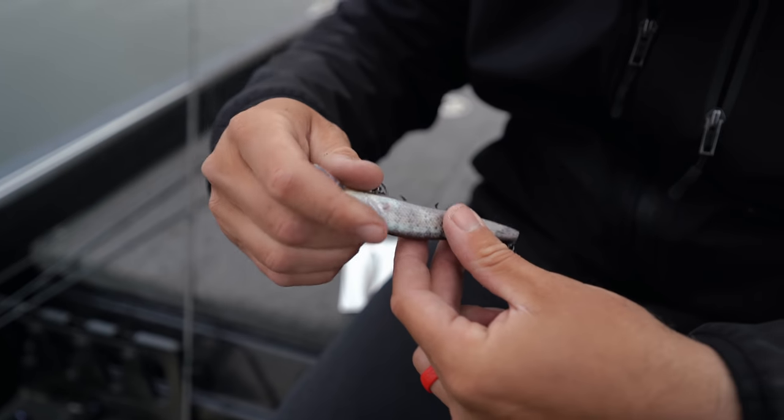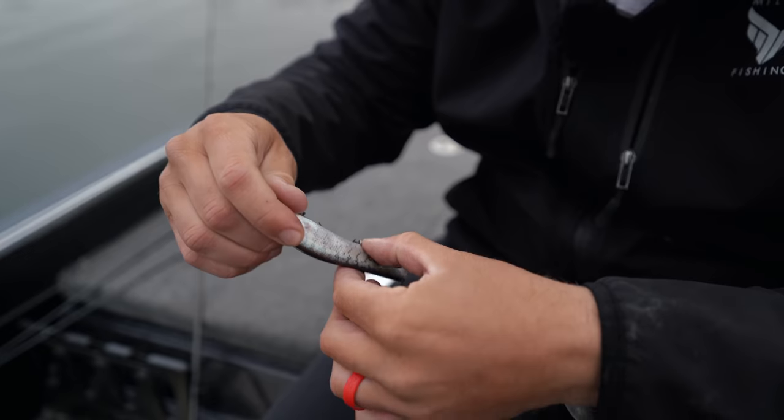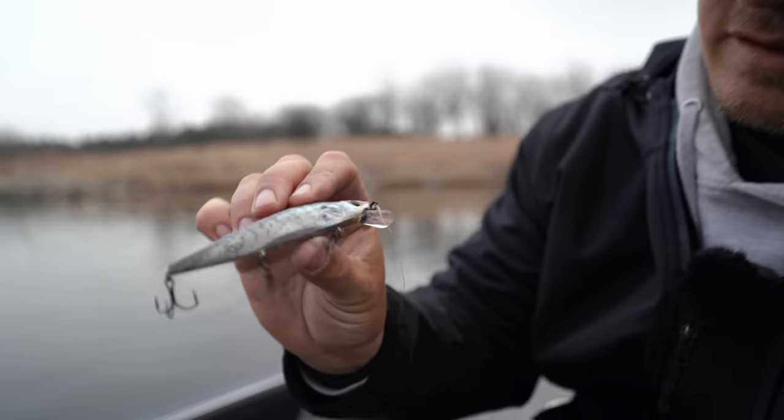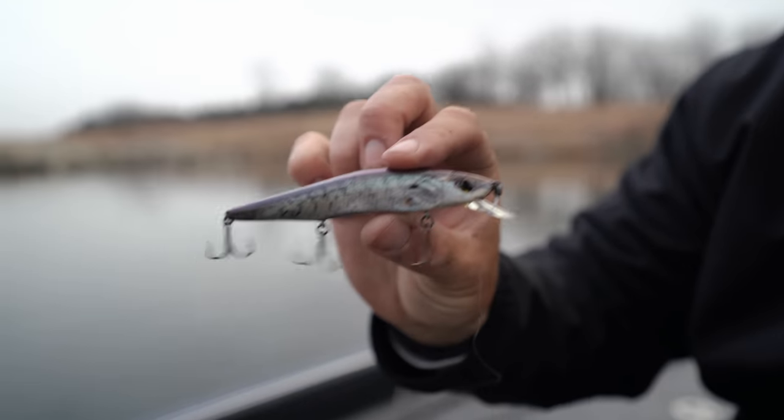It's gonna be great because this water has a lot of color to it, and my jerkbait was pretty transparent before. Look how badass that looks now. That is exactly what those fish are eating.